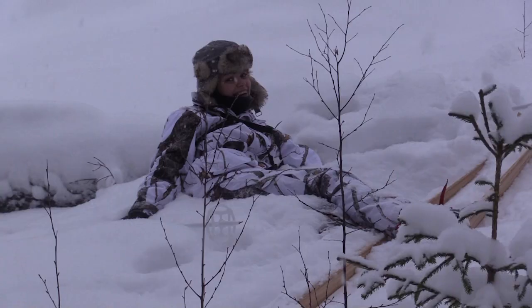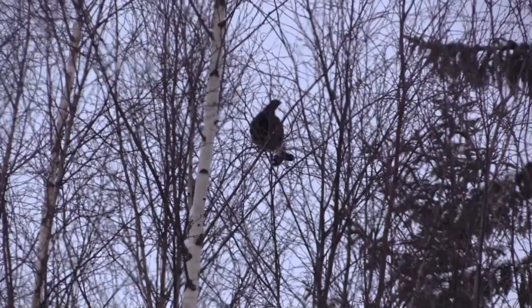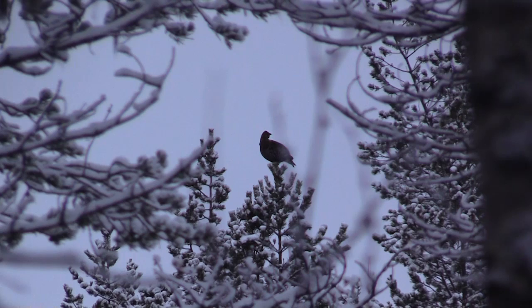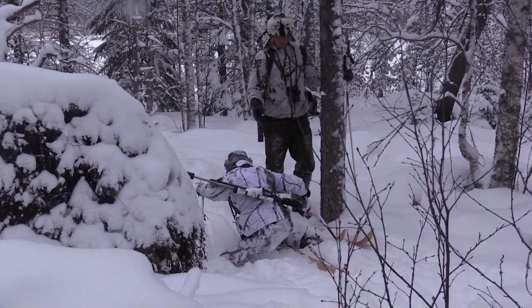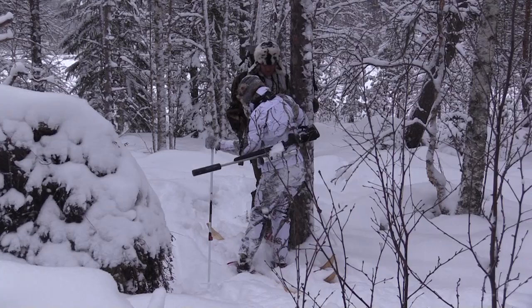The shooting is fairly simple. First, find your bird. The black cocks sit at the top of the trees, as do their lady friends, the grey hens. There are also capercaillie here. Michaela is using skis, so she disturbs the forest as little as possible. When it comes to the gun, disturbance comes off the agenda.